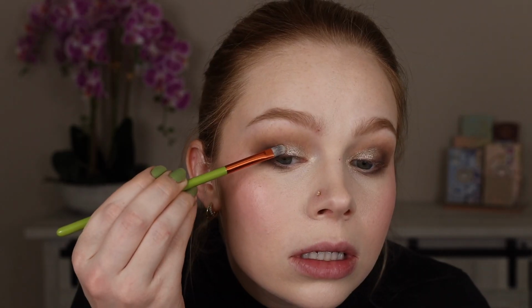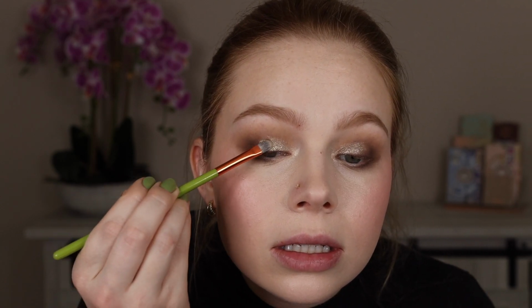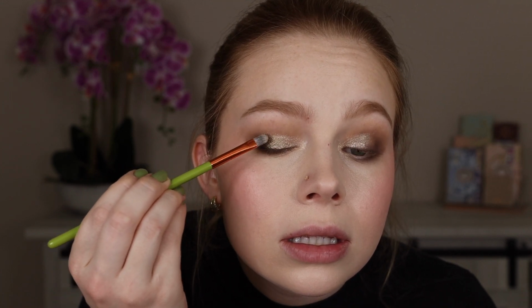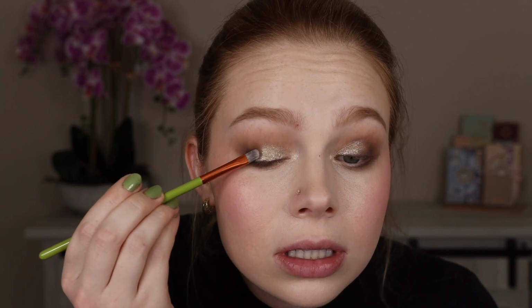Okay, now this one doesn't want to pick up that well with a brush. You have to really dig the brush in there. I'm just gonna spray my brush just because I don't want to get fallout. Just putting that right here. Oh, that's so pretty. Okay. I know I was talking shit, but it's beautiful.